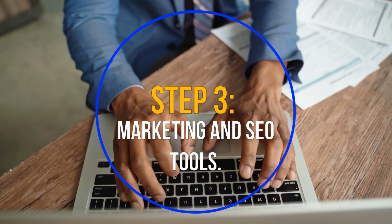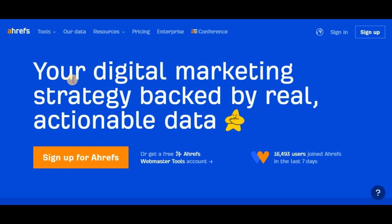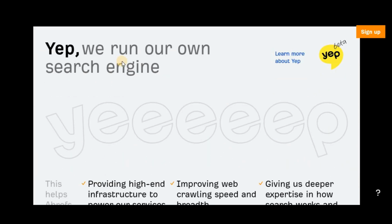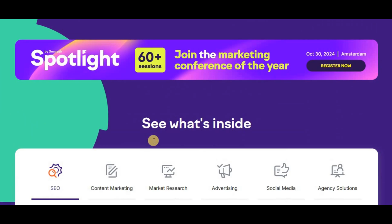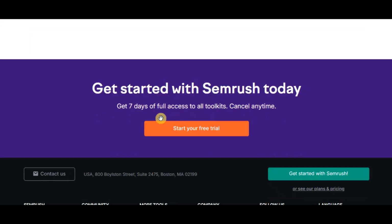Marketing drives growth, and these plugins will help you optimize your efforts. SEO tools like Ahrefs and SEMrush provide keyword insights and help you improve your website's ranking. Social media plugins manage content posting, scheduling, and tracking, saving you time while keeping your online presence active. With these plugins, your marketing strategy can reach new heights.